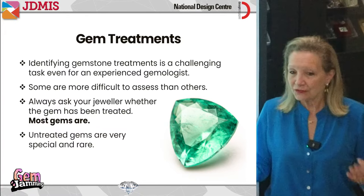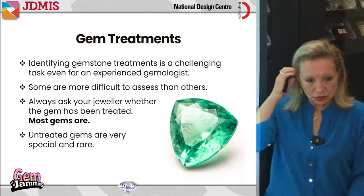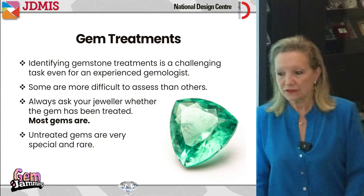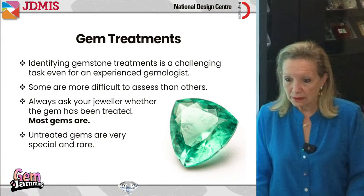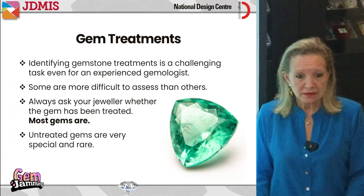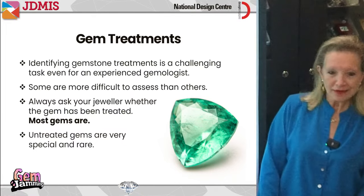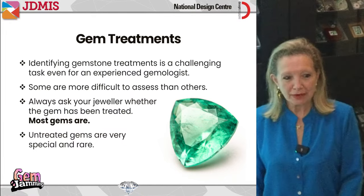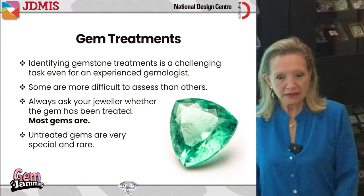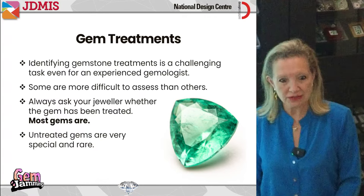And it's funny, I had somebody in class just the other day, and I asked, do you expect your jeweler to tell you if a gemstone is treated when you buy it? And the answer to that was, oh, by right, they should. By right? What does that mean, by right? Do you all believe that by right, the jeweler has to tell you if your gemstone is treated?